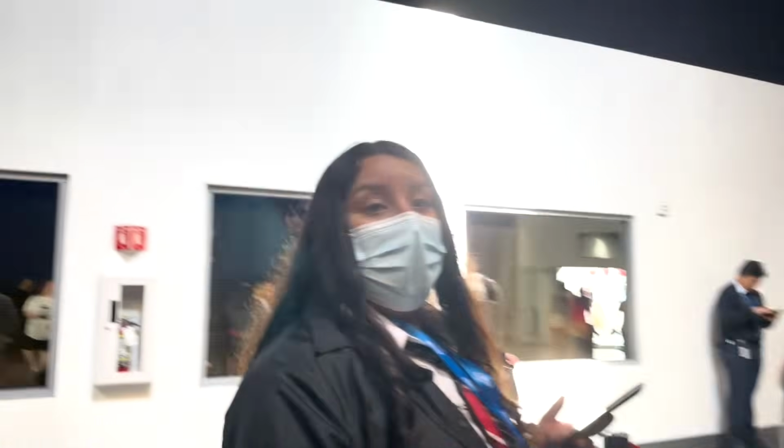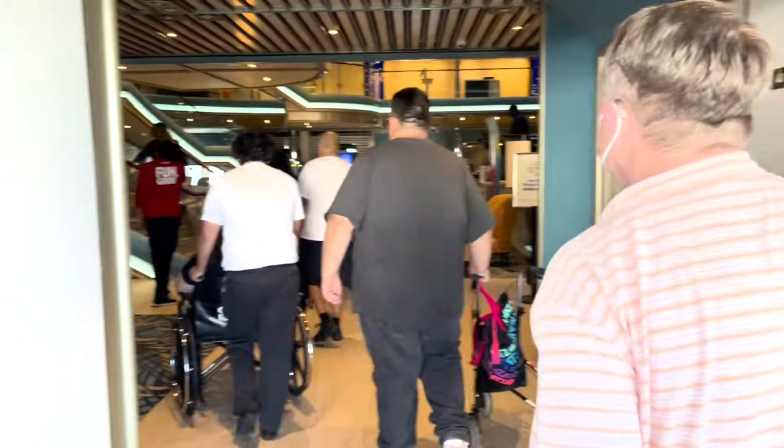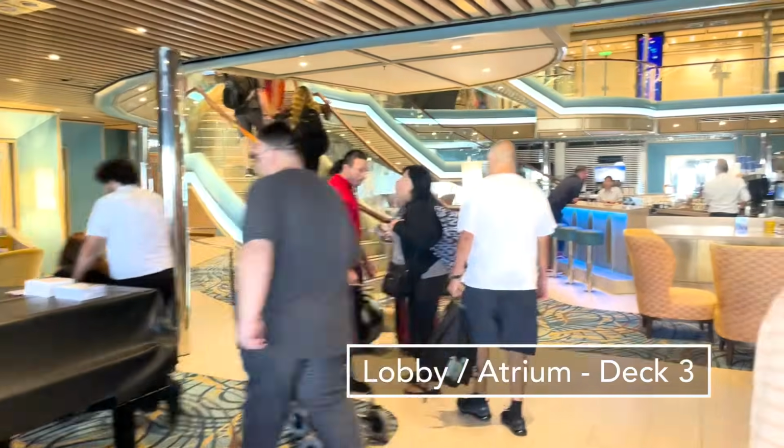these lovely people. And this is the gangway. You will walk onto the ship. This is at Long Beach. So when you get onto the ship, this is going to be the entrance. This is the lobby or the atrium. This is where you first walk in.